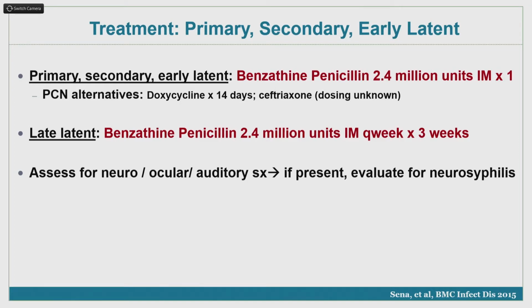What is the treatment? Primary, secondary, and early latent syphilis are treated with a single dose of benzathine penicillin injection. Alternative is doxycycline for 14 days. For late latent syphilis, the recommended treatment is 3 doses of benzathine penicillin given once weekly. It's important really for any stage of syphilis to assess for neuro-ocular-auditory symptoms and to evaluate for neurosyphilis with a lumbar puncture if any of these symptoms are present.